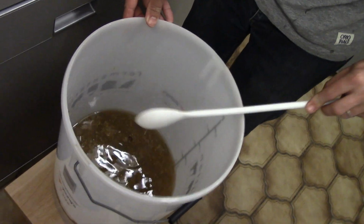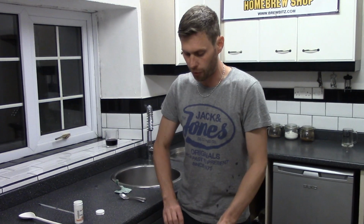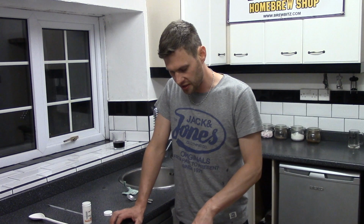Okay, just like that. So what I'm going to do now is put the top on. We're just going to press down two sides. And this is going to go in my warm cupboard at 20 degrees C for the next week, but I'm going to stir it every single day for the next 4 days. So it goes into a warm cupboard now for 7 days, and we're going to stir it every single day for the first 4 days.